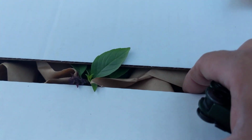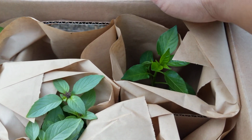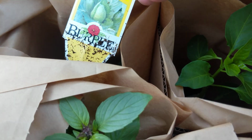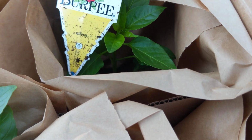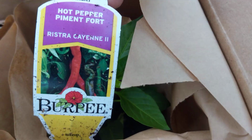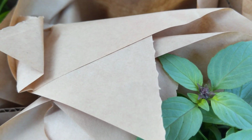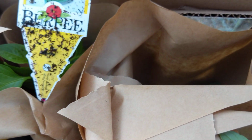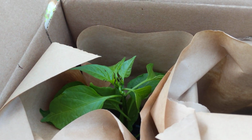First of all, I see a basil of some sort that's poking out of this box here. Let's see, we got basil, peppers, and what else is in here? Cabbage. It's a sweet slaw. And in this one, we have hot pepper. What's over here? Here's another pepper. Let's see if we can find the tag. It should be another pepper, jalapeno. These are poppers. All right.